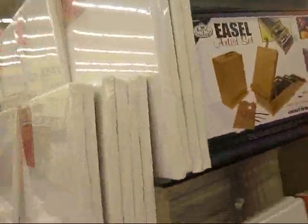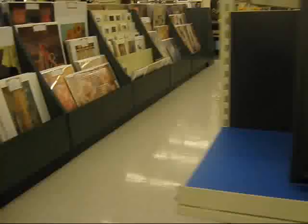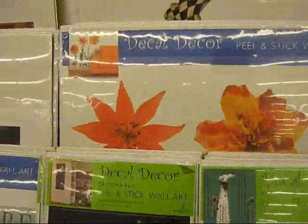Art set. I'm dizzy. Beauty brain. Look at all the art. Look at the Eiffel Tower. That's beautiful. Look at all these knickknacks. I love Hobby Lobby. Colors. Ribbons. Cards. Puzzles. They have puzzles here too.